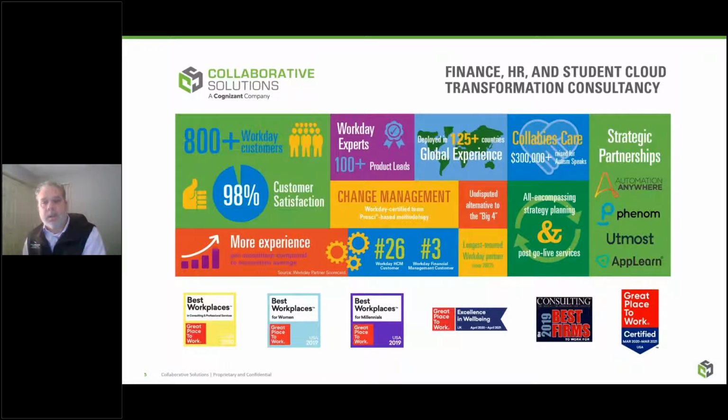We have that global experience and also the knowledge and experience to work in a global setting. Just real quick, the Workday tenure there on the bottom, number 26 and number 3: we have been the longest Workday partner, partnering with Workday. We're 26th of their HCM customers, and we were their number 3 financials customer. So we do have that long experience with Workday in the ecosystem.